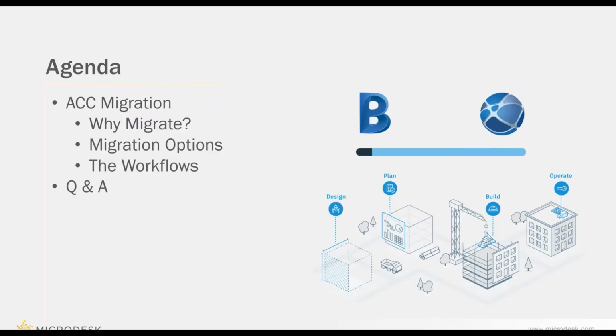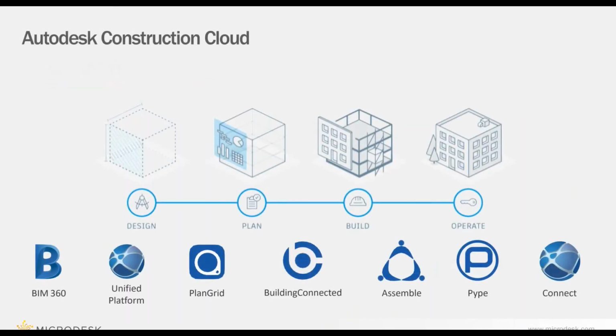All right, so without further ado, let's get rolling here. Now when we're starting to talk about the migration, one of the first things that typically comes up is, okay, well, what are we migrating to and from? The Autodesk Construction Cloud includes a lot of different tools. We've got the Connect service, which I'll actually be mentioning later. We've got Pipe, Assemble, Building Connected, and PlanGrid, all of which came from purchases. And then we have BIM 360, which they built internally, and the unified platform, which is made up of aspects of BIM 360 and PlanGrid.